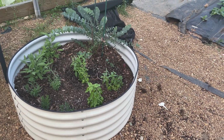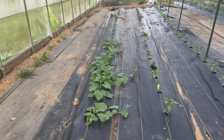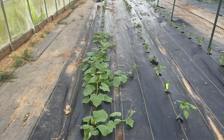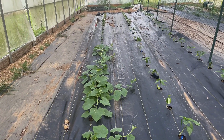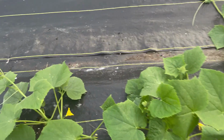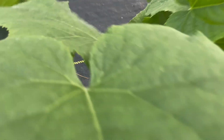And now let's look at the in-ground stuff. This first row are my cucumbers. And as you can see, let's get a little closer. You can see I have some yellow flowers. These definitely need to be trellised.